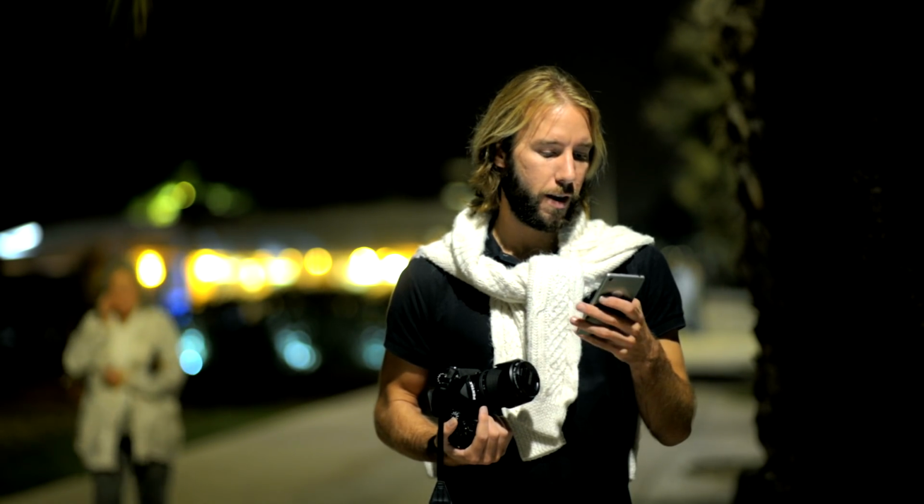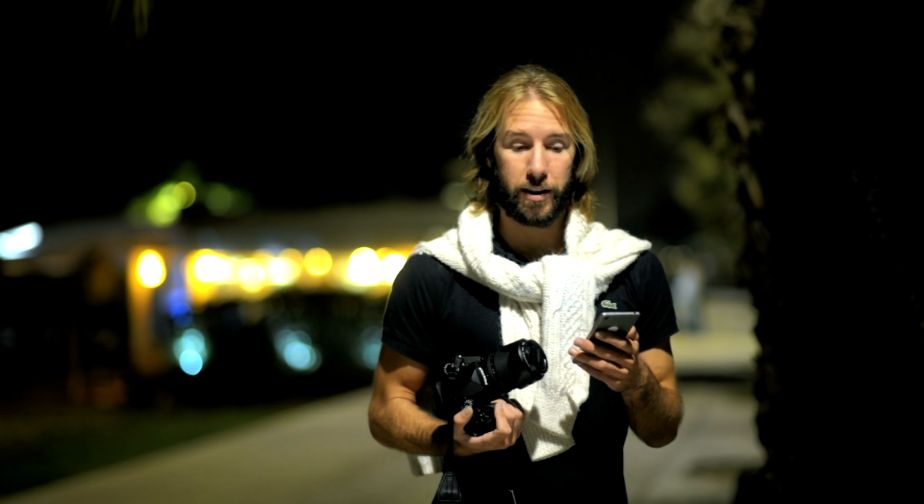I made a list of these things. I couldn't remember them all. They're on my phone. I'm going to share that list with you, and hopefully they're useful. So, first of all, we have compared to the Nikon the positives of the Pentax K1.